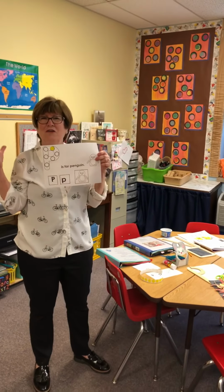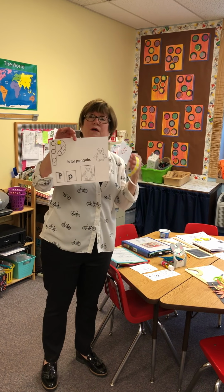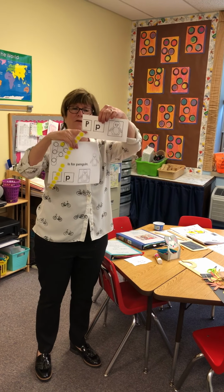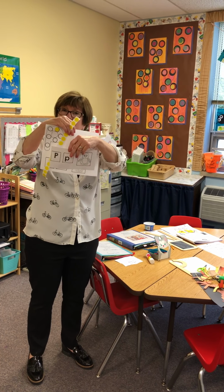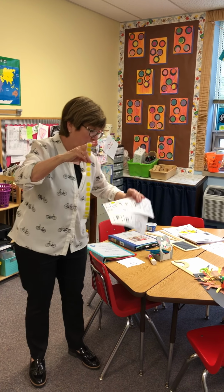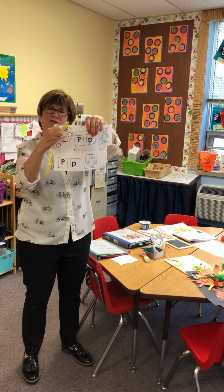Again, you might say, oh, my child knows all the letters. They might. But what we also do is we're working on skills that go with that. So they're working on the letter P. They're cutting out the letter P and something that starts with the letter P. They're matching it, eye-hand coordination, matching skills, fine motor skills, peeling off the circle and matching it up to the circle.